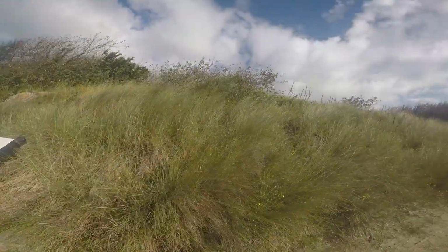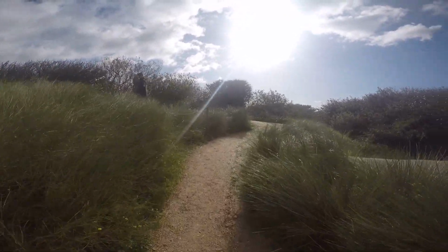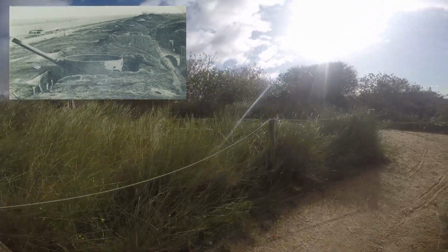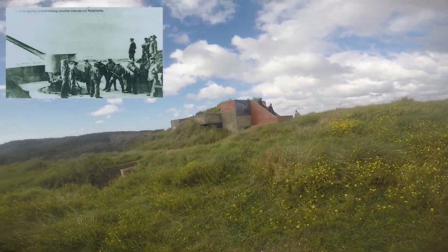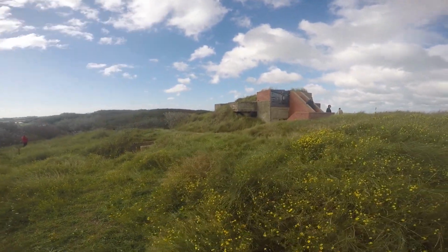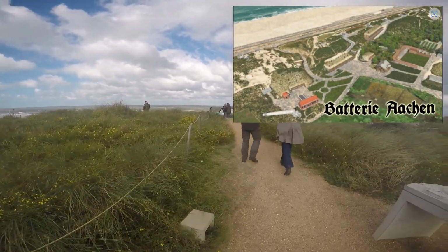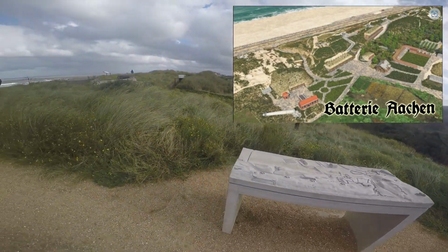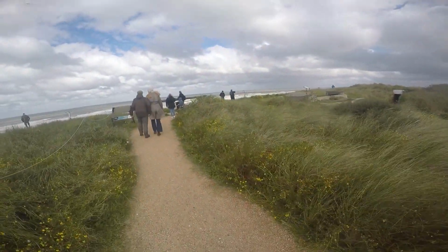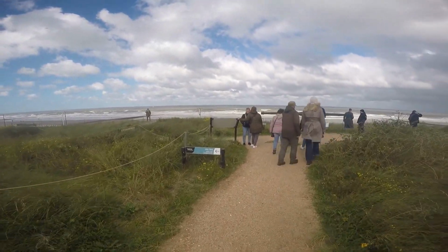In the autumn of 1914, German troops took over a large part of Belgium and began building the Aachen Battery. Construction started on January 8, 1915, and it was already operational at the end of April 1915. Battery Aachen had 2 observation bunkers and 4 gun emplacements. Both observation bunkers functioned as eyes for the gun positions.